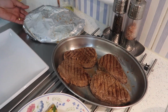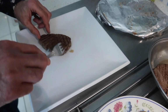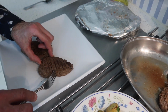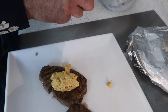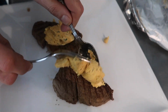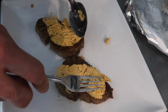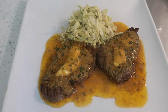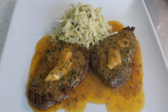Correct. So the steaks have rested, so what we're going to do now is we're going to put the butter on them and put them under the grill for a few minutes just to glaze the butter over the steak. As the steak's now out of the oven, Rico's just adding the cabbage. Oh, smells absolutely divine. Can't wait to get stuck into this.